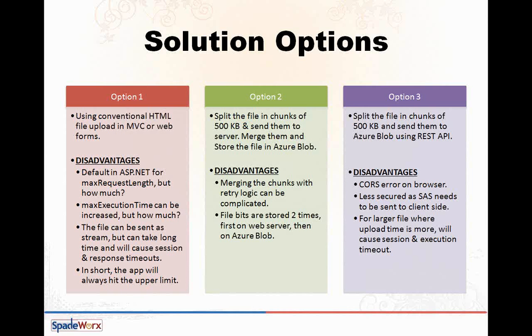That makes the whole solution a bit insecure because you are exposing your shared access key to the other part of the world, and if it is used by someone else also, there is no way you can control it. Apart from that, since you are communicating with some other server and you are not communicating with your server, there are chances that the session may time out. So though there seems to be a technically feasible solution, implementation wise it seems to be difficult to achieve.